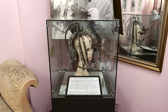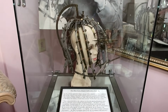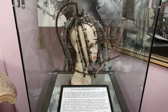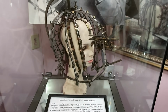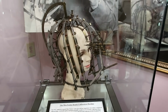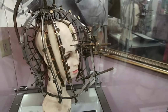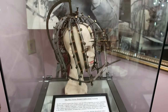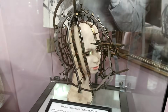Now this is completely insane. This is the beauty calibration machine made by Max Factor. You can see him using the machine right there. Apparently this was based on pseudosciences like phrenology, and he decided that he had perfectly calibrated the perfect beautiful face, and would use this machine to see where the flaws in your head were, so that he could use makeup to fix those flaws. That is like cosmetic mad science.